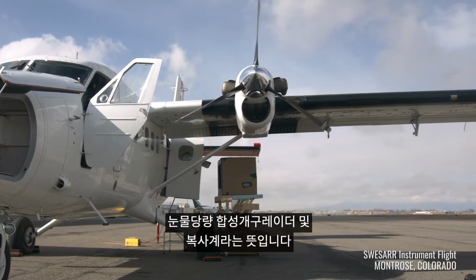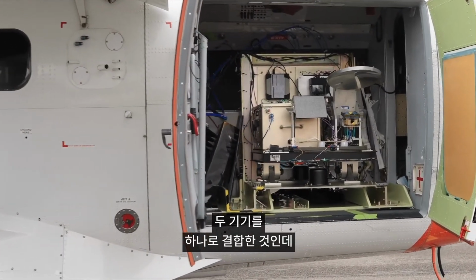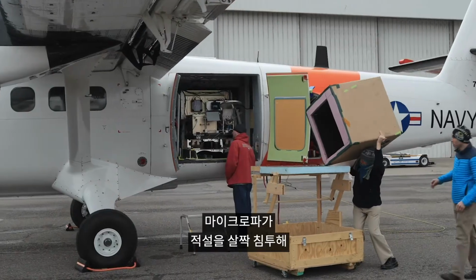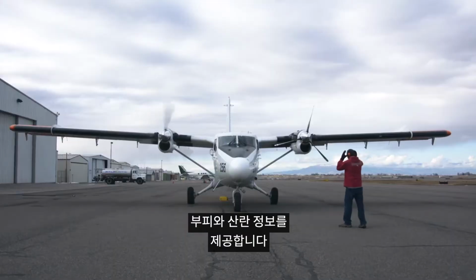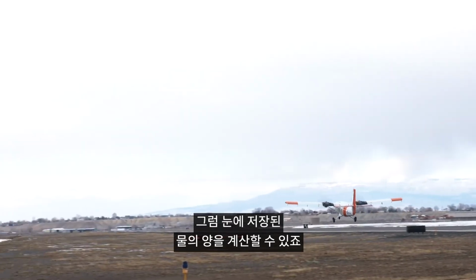SWESARR really stands for Snow Water Equivalent Synthetic Aperture Radar and Radiometer, and it's actually two instruments in one. It has an active radar and a passive radiometer. Basically, they both work on the microwave frequencies, and what they do is penetrate the snowpack a little bit and give us the volume scattering information, which we can then relate to how much water is inside the snowpack.